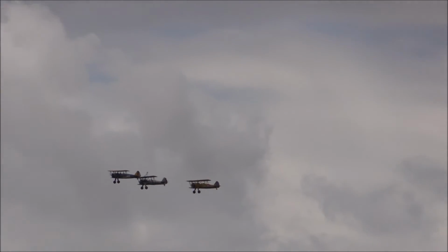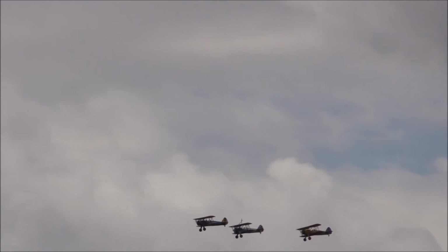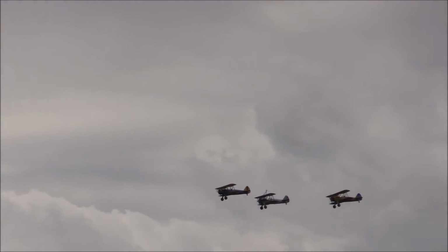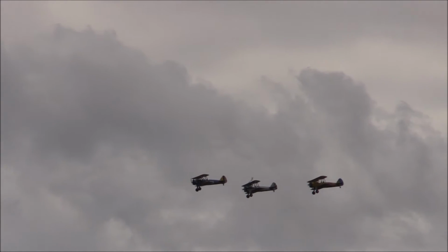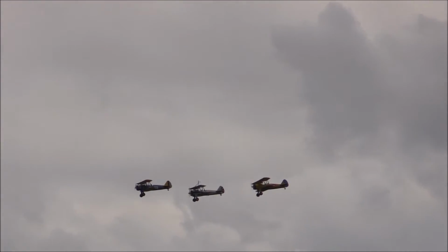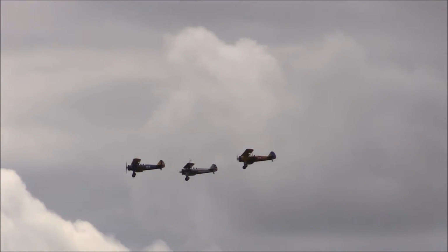On this next pass, they're going to come into a right echelon formation. They'll be doing a break-off and individual passes where we can look at each airplane. But these are all PT-17 Stearmans.